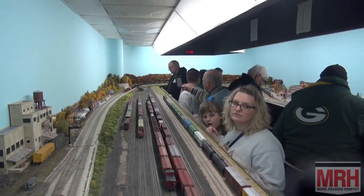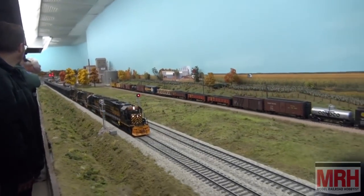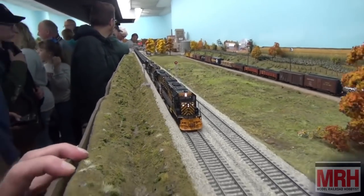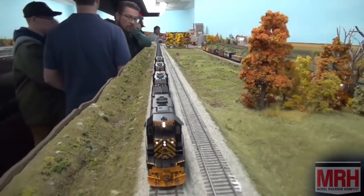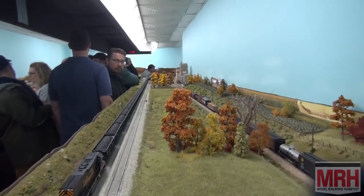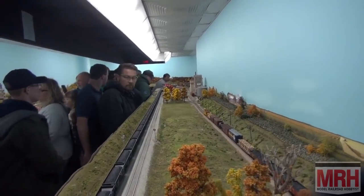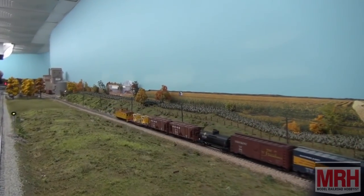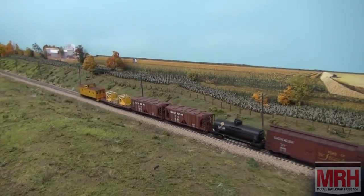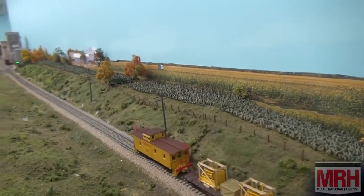So give me an idea, what are the dimensions of this layout? It's roughly 4,000 square feet and about 27-28 scale miles of mainline run when you do an operating session. Because you see two staging yards against these walls, so you start from either east or west, from the staging yard, come onto the layout, run around the double track main, run around the single track, and then off. Right. And that's your 28 scale miles of run.